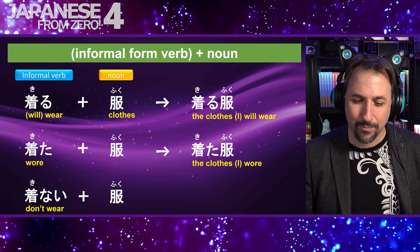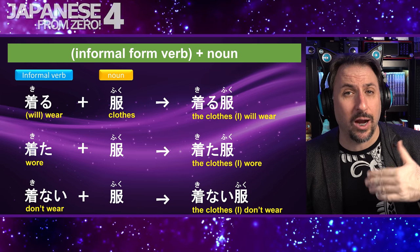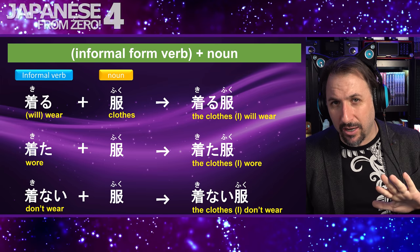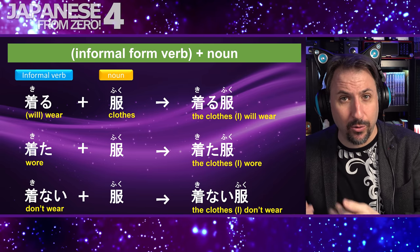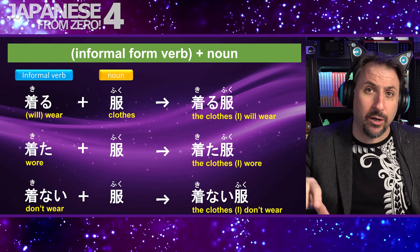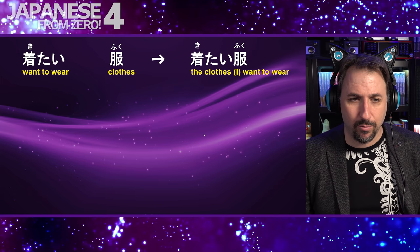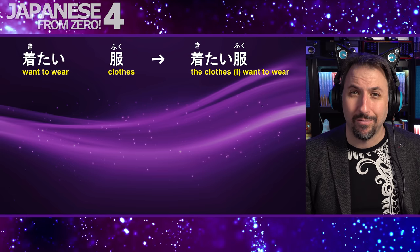All right, so. 着ない服. The clothing that I don't wear or the clothing that I won't wear. What about them? Maybe you could say, 私はもう着ない服を寄付しました. I donated the clothing that I don't wear anymore. もう着ない服, clothing I don't wear anymore. を making that whole thing as the object. What did you do with them? 寄付しました. 寄付する means to donate. All right. Furigana came up a little bit quick there. So now we've got 着たい服, the clothing that I want to wear.